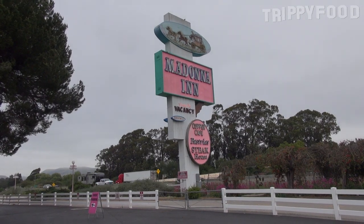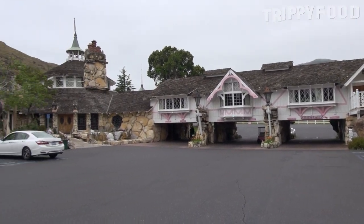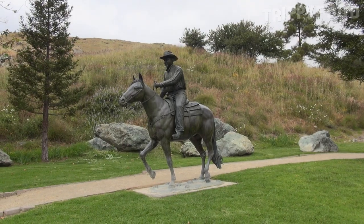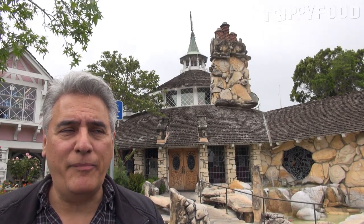We're now in San Luis Obispo, and we are at the world famous Madonna Inn. Now, Madonna Inn was started by Alex Madonna back in the 1950s. It's actually the guy's name. And as we walk around, you're gonna see there's a lot of pink in here. It's because pink was his favorite color for his wife to wear, so a lot of things ended up kind of pink. But it's kind of sprawling. There's a lot of rooms here.